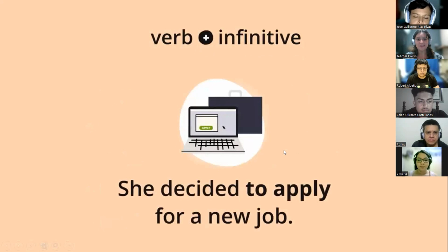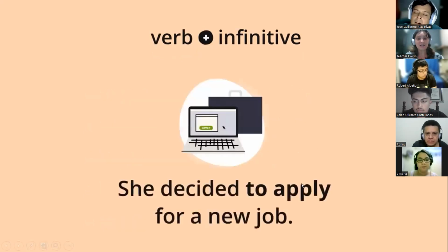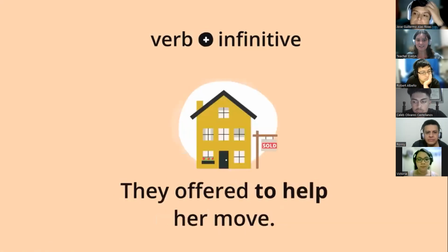Ronnie, can you help me with this example, please? She decided to apply for a new job. Okay, she decided to apply for a new job, right? So we have one of our main verbs, which is decide, and we have it in the past. She decided to apply. That is our infinitive, to apply for a new job, right? So here we have a verb plus an infinitive. Pretty nice. Let's see our next example.